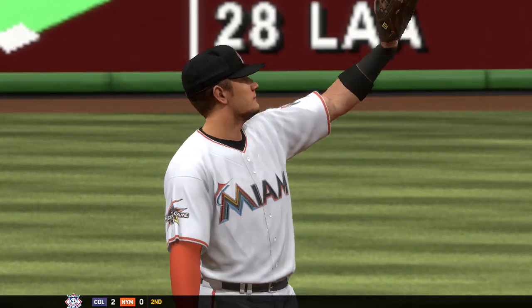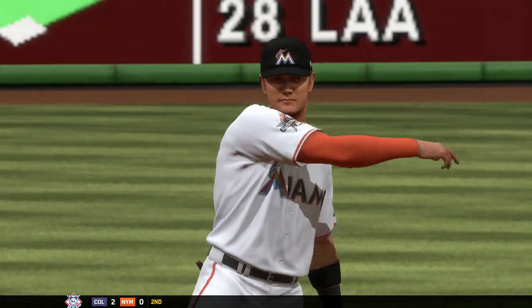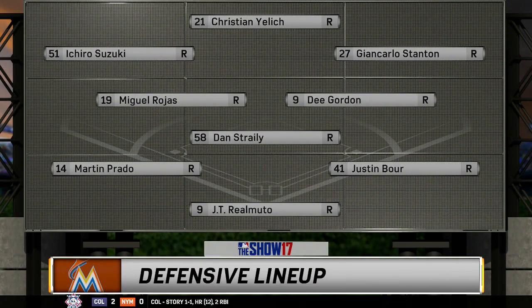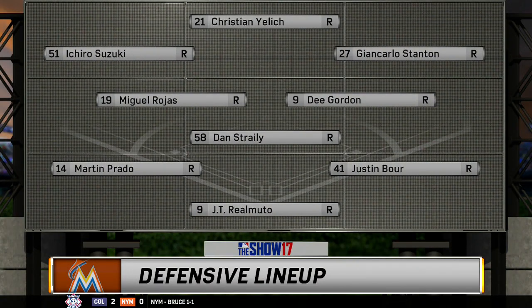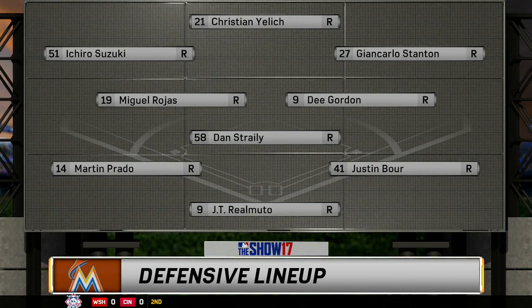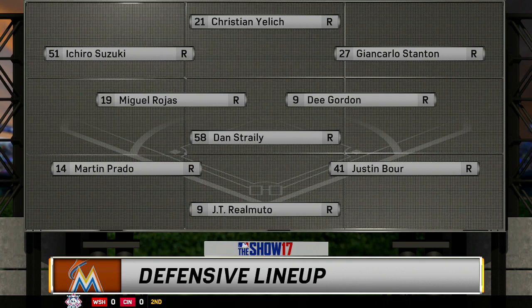Well, let's take a look at the Marlins defense, brought to you by Majestic. And at second base, you got D. Gordon. I love me some D. Gordon. You talk about range and using your speed properly. He is so fast, but a lot of guys don't use their speed on defense. He does.